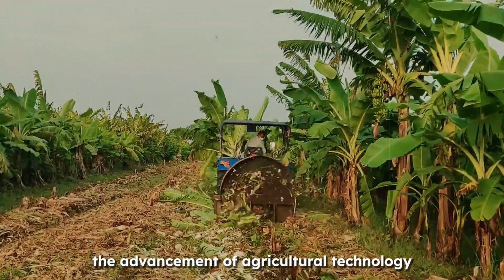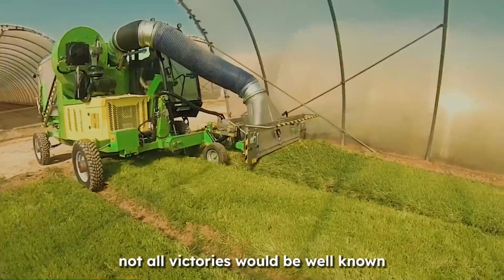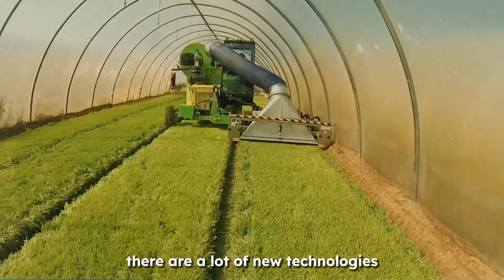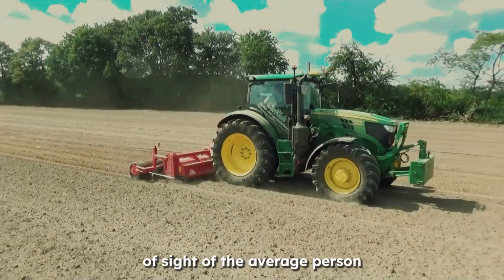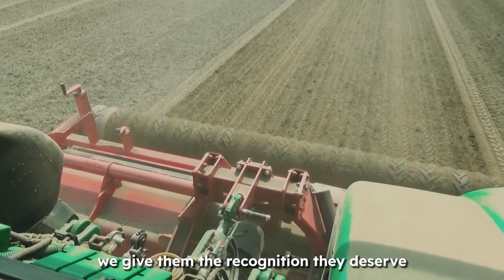The advancement of agricultural technology is like a war fought on many fronts. Not all victories would be well known or widely recognized. There are a lot of new technologies, specialized equipment, or unique solutions that are out of sight of the average person. But in this channel, we give them the recognition they deserve.